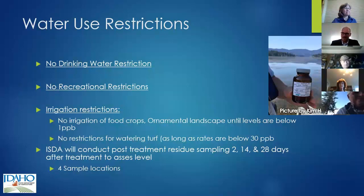Those being a parent. But anyway, with the water use restrictions, there are no drinking water restrictions with this product. There's also no recreation restrictions. There are some irrigation restrictions for plants, such as irrigation for food crops and ornamental landscapes, until the level of the product in the water body is below 1 part per billion.